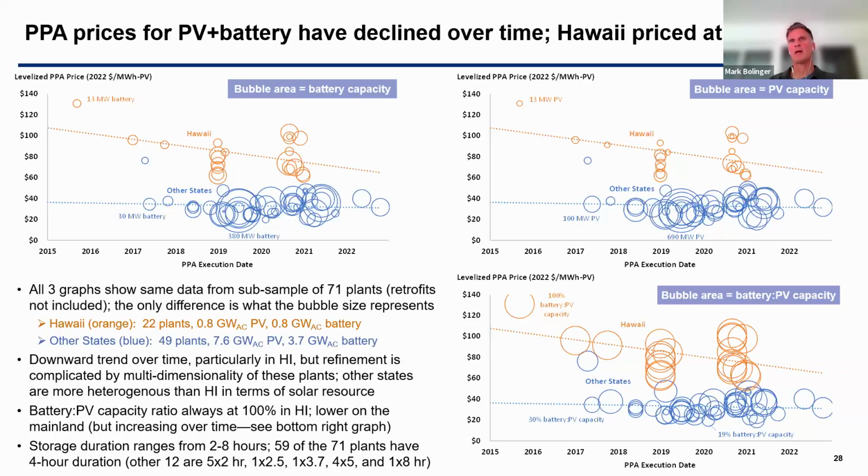And a larger storage ratio means a larger battery, and that of course adds cost, which could be one of the factors behind this premium. And that could also be why we see more of a flatter time trend on the mainland, shown in blue, because if you squint there, you can see that storage ratio has been increasing over time. And again, a bigger battery is going to bump up your costs a little bit there.